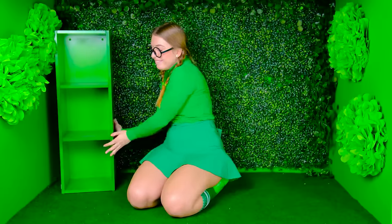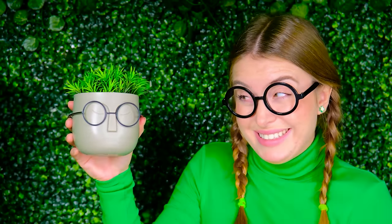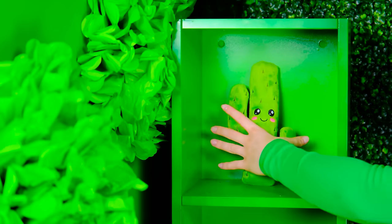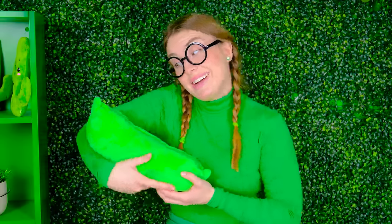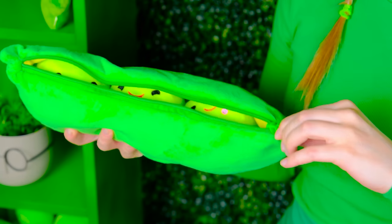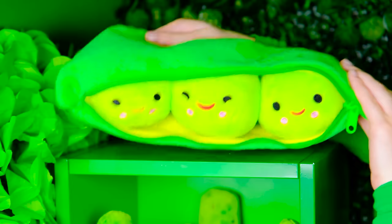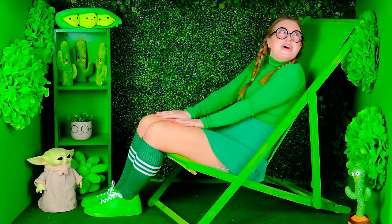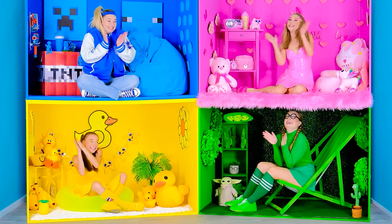And some shelving. Awesome! We'll put a couple of toys here. Some extra plants. Look at this pod. It's like me. And more toy plants. Look what I've got. It's a pea. And a green recliner so you can rest. I'm gonna show it to you right now. Oh, perfect. Wow, your rooms look so awesome. I wonder what's going to happen next.